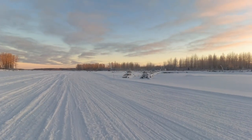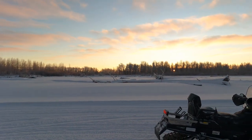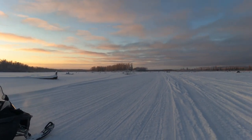See, my camp is right there. I've only gone about 100 yards. I'd like to take a look at the sunrise real quick. The sun's just getting ready to peek up over the horizon. And now we're on the trail.